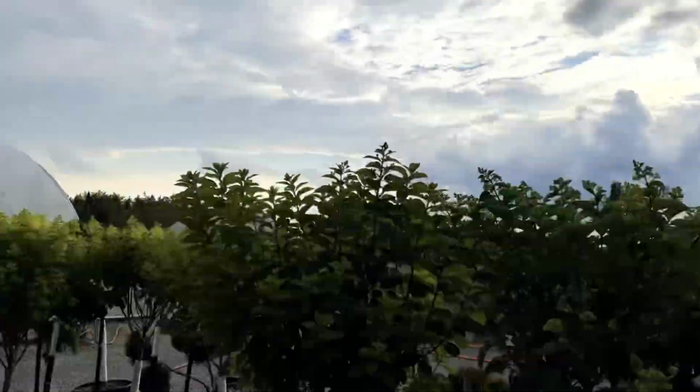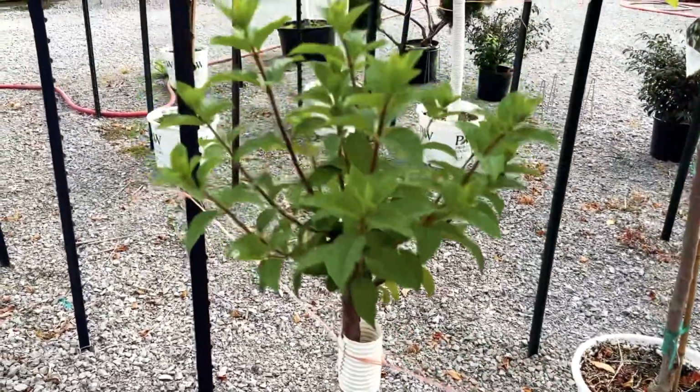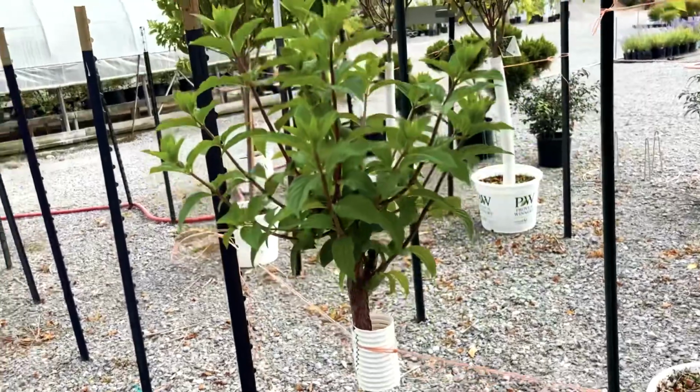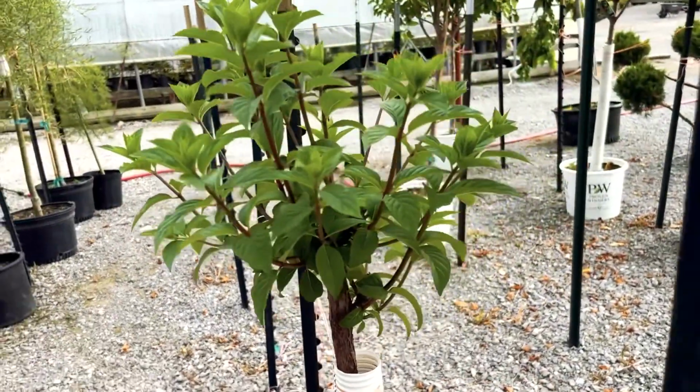And I'm going to show you, remember that one that broke right off? There was one during the windstorm that snapped right off. There was not a bit of green on it. Well, look, it's actually starting to look like a proper tree. These branches are growing quite quickly.